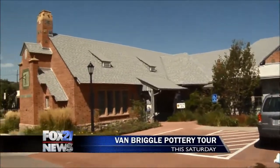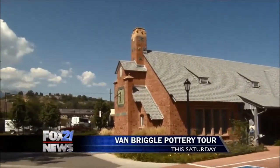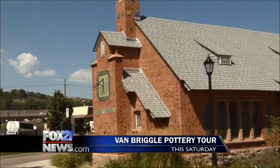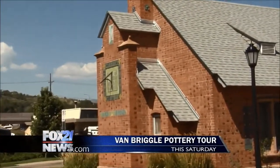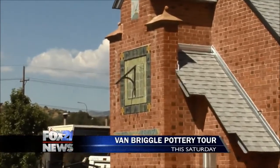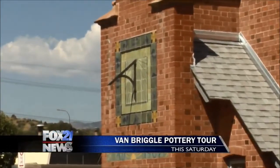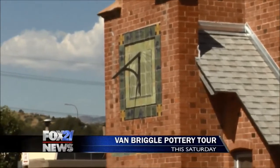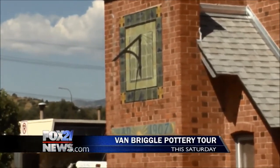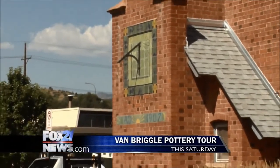So let's talk about some of the stuff that's out here. We have a sundial on this side, and the mountains are west on the south side. What's the significance of this sundial here? Well, it's just part of anything that you possibly wanted to have in your home made with tile. They made it with tile. That sundial is set to Rocky Mountain Standard Time. It's always accurate on Standard Time.